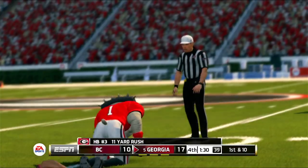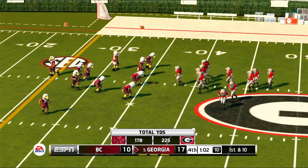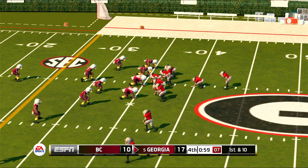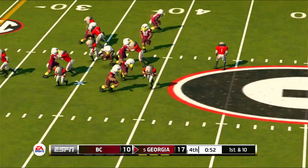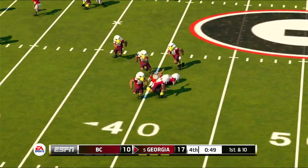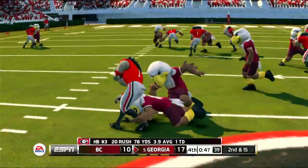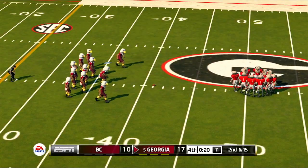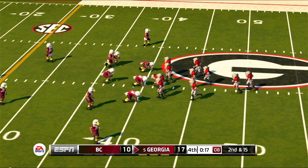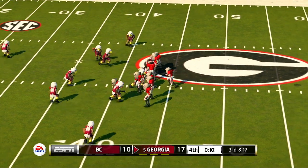Makes it out to about the 36. First and 10. Ball on the 36. Still on his feet. The defense was just all over that play. It didn't fool anybody. That'll bring up second and 15. From the 41-yard line, second down. We should just see the quarterback take a knee right here, winding down the rest of this clock. He'll go down to one knee.